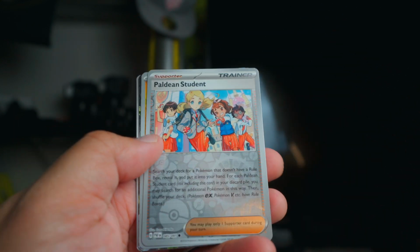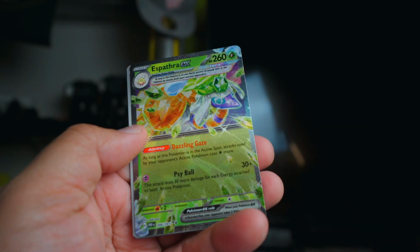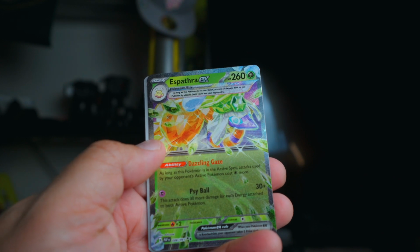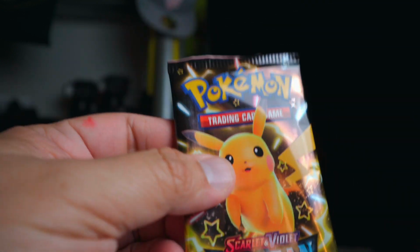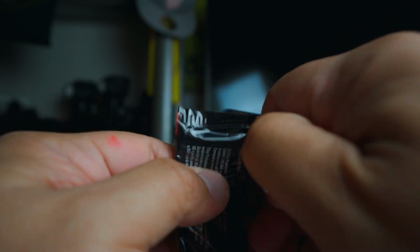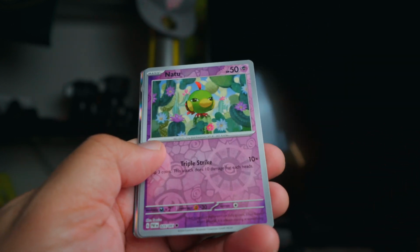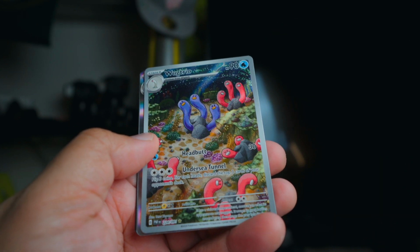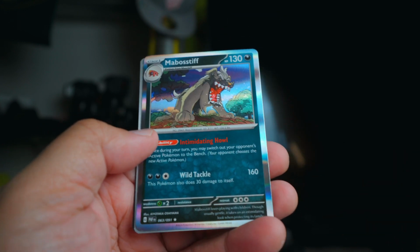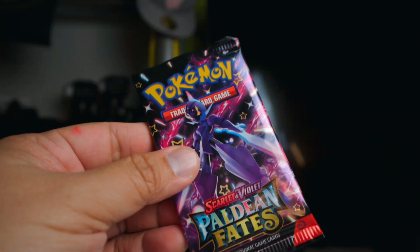Looking for shiny Pokemon, Paldean Fates. A shiny Pikachu reverse holo, that's cool. And Espathra EX. So there we go, first EX Pokemon, nice. Pack number 2. We're not going to go through too much of those basics. We're going to get right to here, which is Natu reverse foil, a Wugtrio. We got the special art here. And then Mabostiff, the basic energy, and of course the code.